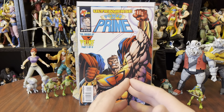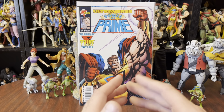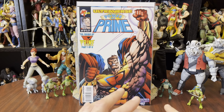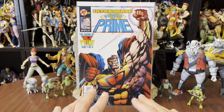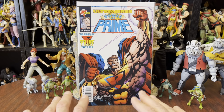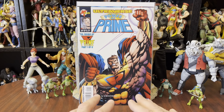We're going to take a look at some Power of the Prime miniseries from Ultraverse. Now, I have a lot of Ultraverse comics. I love Malibu, and I love the Malibu Ultraverse. I have pretty much all of it, and I've enjoyed it. It's one of my favorite comic book series and pieces of comic bookdom of all time.